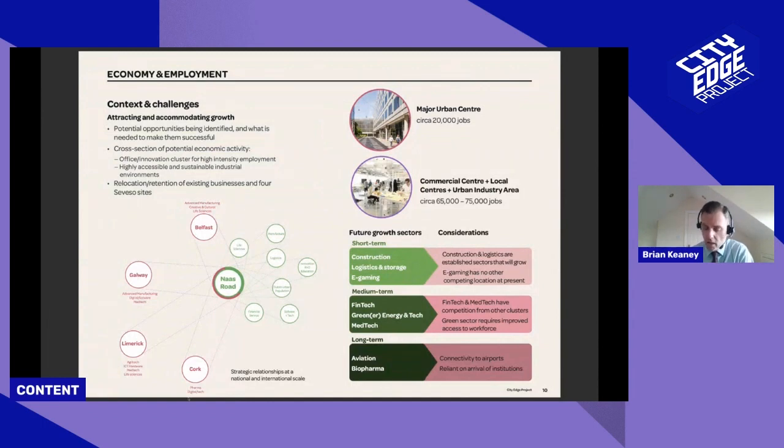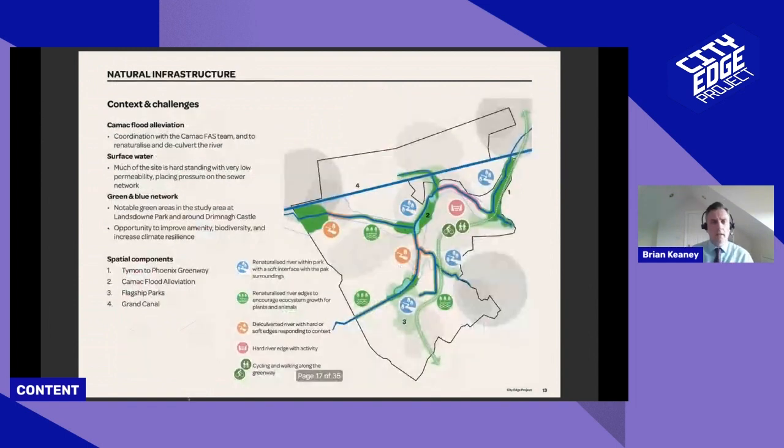I mentioned our economic study, so we're very much having an eye to the future and the changing nature of employment and the land use and floor space requirements around that. So in the short term, we've identified opportunities around construction, logistics and e-gaming. In the medium term, opportunities around financial technology, greener energy and technology, and indeed medical tech, and in the longer term, options and opportunities around aviation and biopharmacy. Just moving on to the next slide, please.